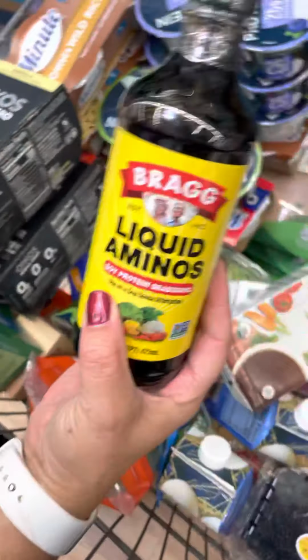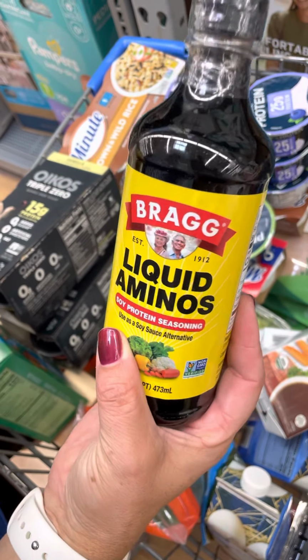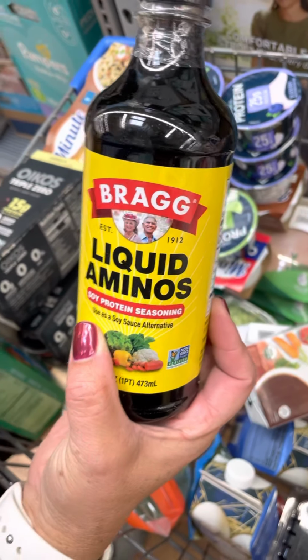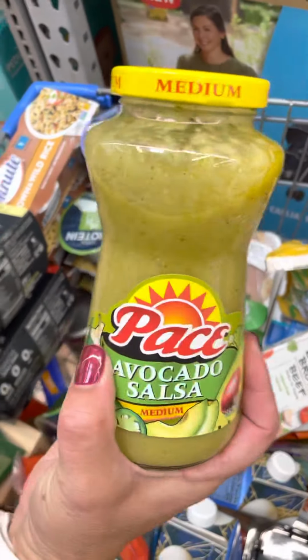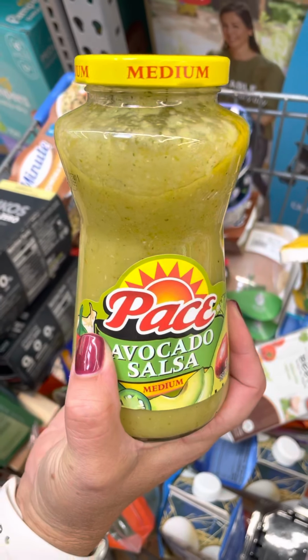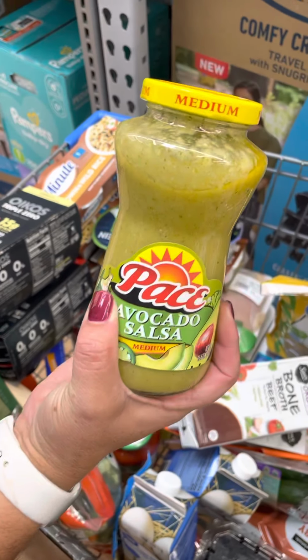So we always keep liquid amino acids. This is great for flavors. It's a soy sauce substitute, but it also is liquid aminos that your body absorbs. A form of salsa. Yeah, I haven't tried this yet. This is a new one. It's good. So I haven't decided if I'm going to cook it and do a slow cooker chicken with it, and we'll post that if we do that, and pair it with some brown rice.